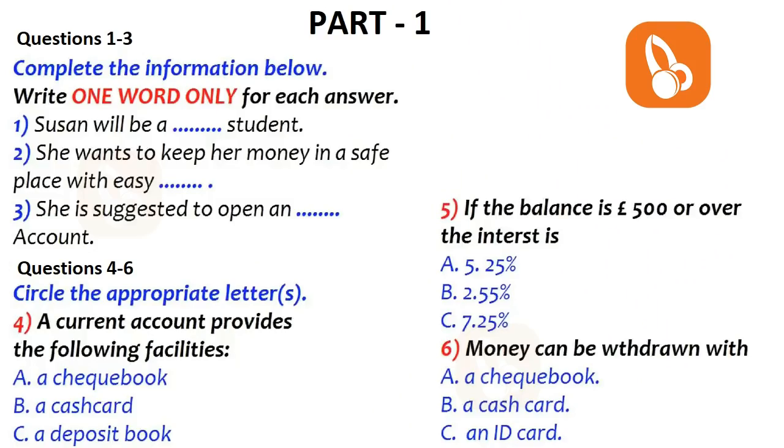The test is in four parts: part 1, part 2, part 3, and part 4. Now look at part 1. Part 1. Susan came to Barclays Bank and talks to a bank clerk.